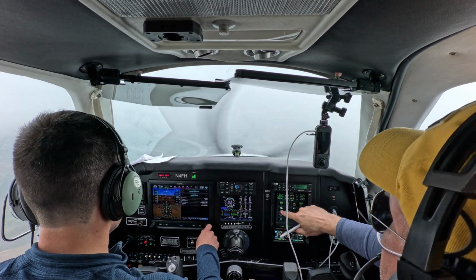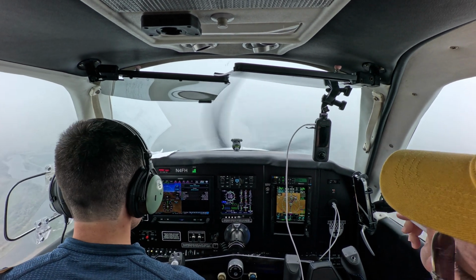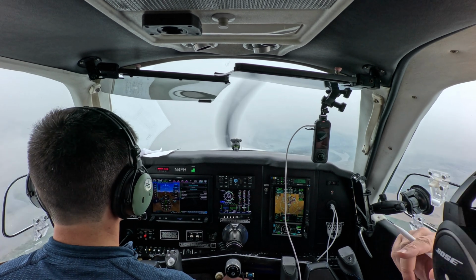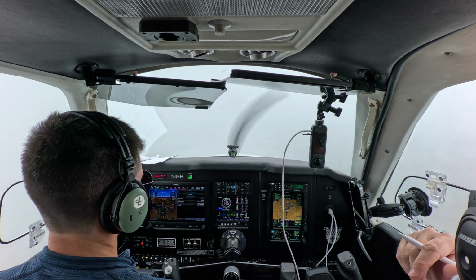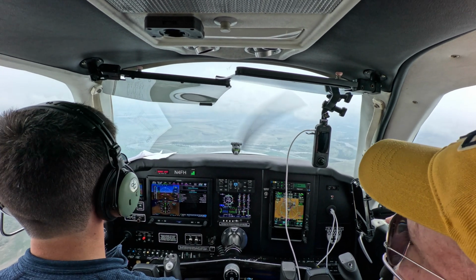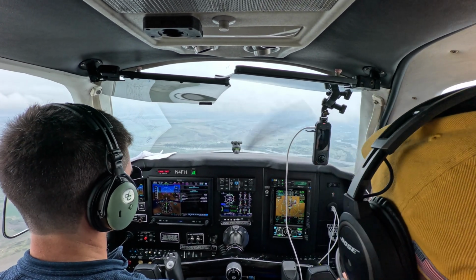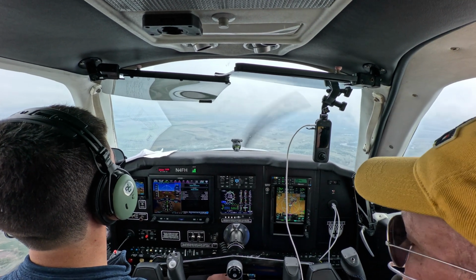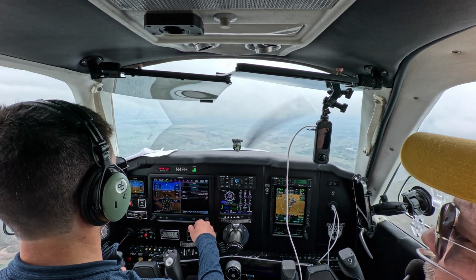Fuel selector's on the fullest tank. Landing gear 3 green, make sure props coming in. I got contact with the ground. That's coming out. Alright, good. Seatbelts off. Full forward before landing is complete.